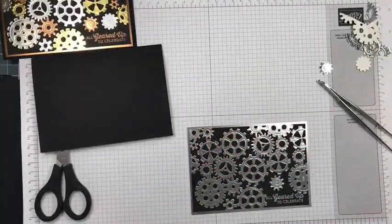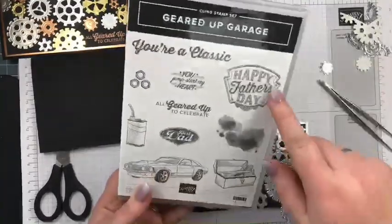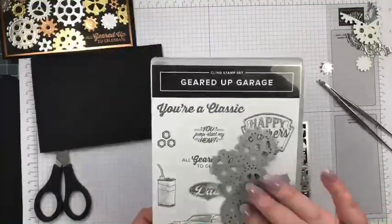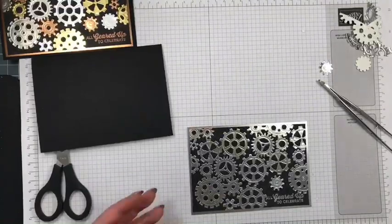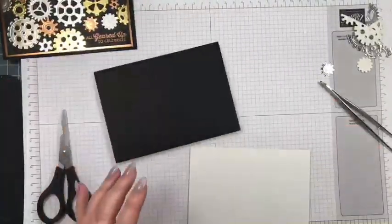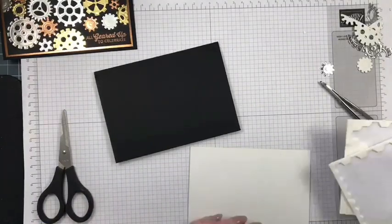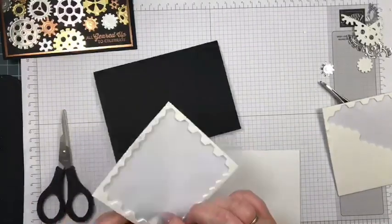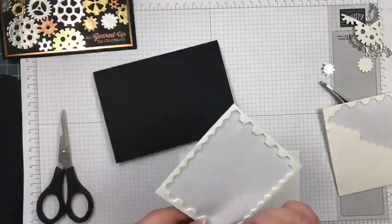And in fact, in the stamp set there is a Happy Father's Day. So you could do that and just put that there. Best Dad, you're a classic. I'm not sure they'd appreciate that. Now you could put this flat, but I like a little bit of dimension, as I've already said. So I will put some dimensionals on there.